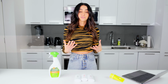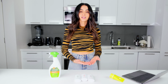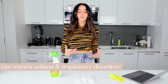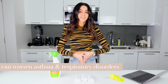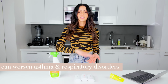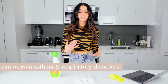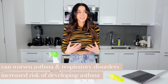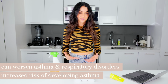The other thing is the fumes that they contain. The fumes contained in a lot of these traditional cleaning products can worsen asthma. If you have any kind of breathing or respiratory disorder, it can worsen your asthma. There's also a study that showed a group of about 3,500 people who had asthma but were completely symptom-free. Then after 9 years of using these cleaning products once a week, their risk for developing asthma increased by 50%. So that's kind of scary to think about. Even if you are fine and don't have it, it can actually worsen your risk of it later.